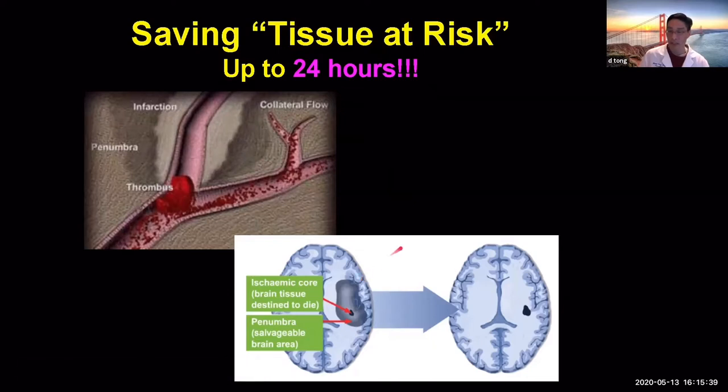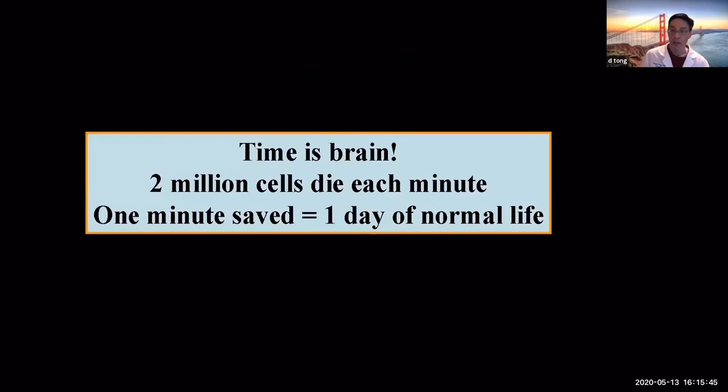So this is an example of that high technology being really important for treating these stroke patients. This is also another important thing to remember, and it's kind of an interesting definition of the ratio between how cells survive and how much time matters. For every minute that a person's brain is deprived of oxygen, they lose about 2 million brain cells. Another way to think of that is that for every minute that you save the brain tissue, you get one day back in your life.